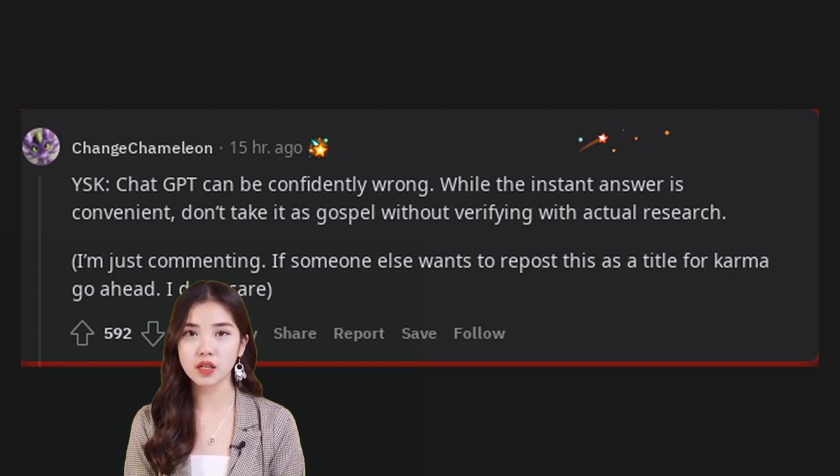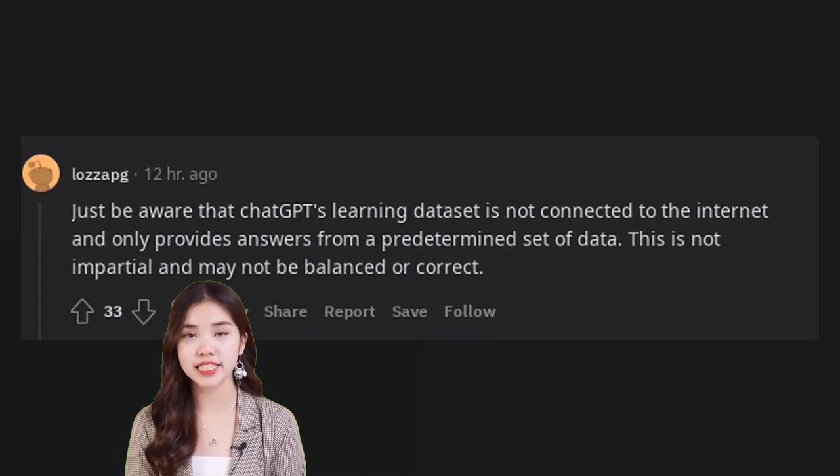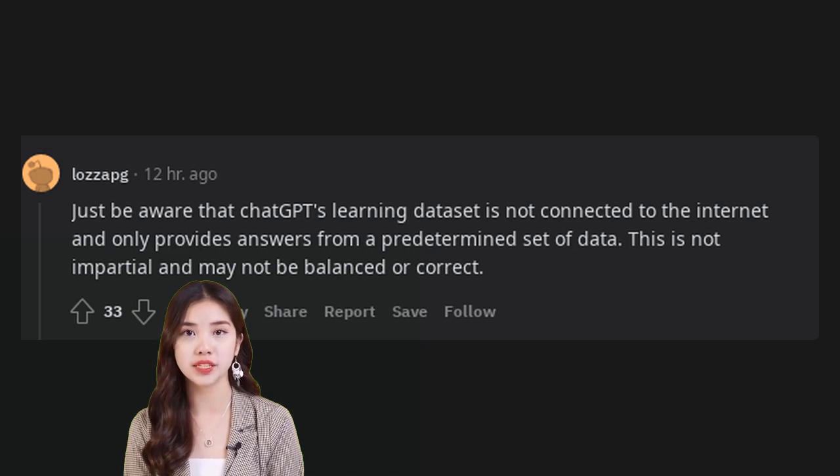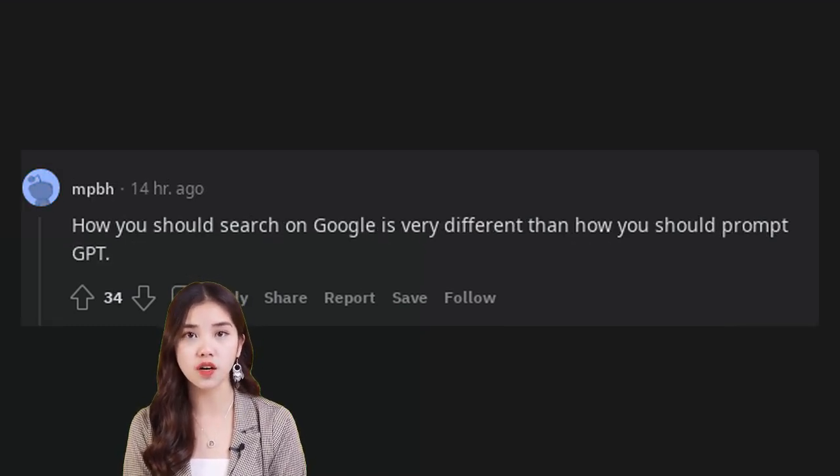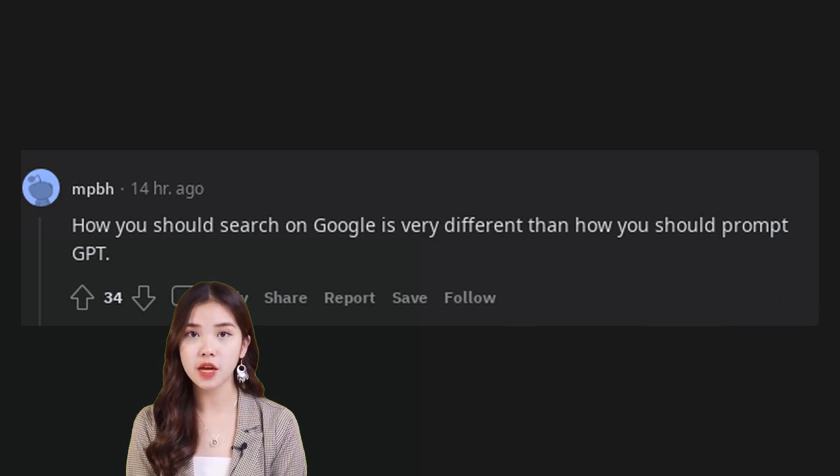I don't care. Just be aware that ChatGPT's learning dataset is not connected to the internet and only provides answers from a predetermined set of data. This is not impartial and may not be balanced or correct. How you should search on Google is very different than how you should prompt GPT.